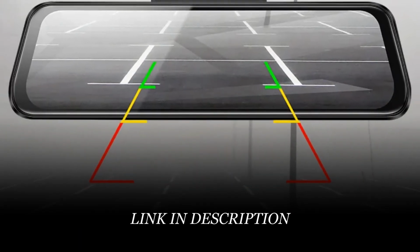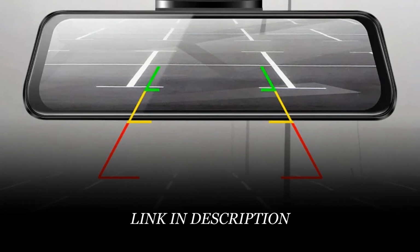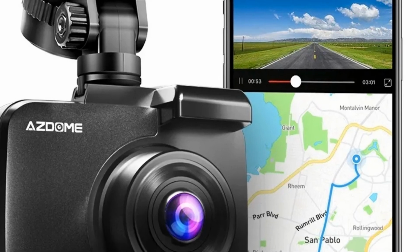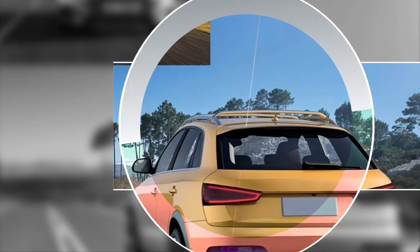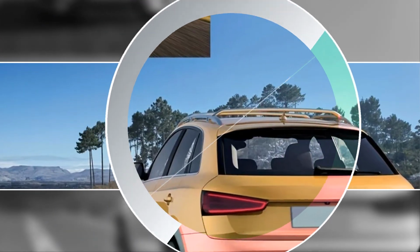on the road. Its night vision technology enhances visibility during low-light conditions, promoting safety around the clock. The addition of a backup camera furthers its utility, providing comprehensive coverage for your vehicle's surroundings. With a sleek design seamlessly integrating into your car's aesthetics, the AZDOME PG17 is a reliable and stylish choice for those prioritizing advanced features and ease of use.